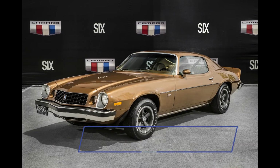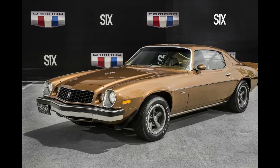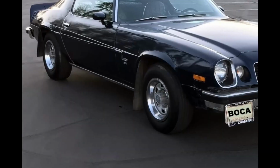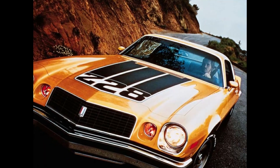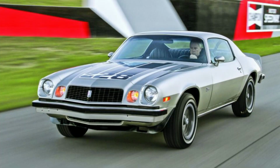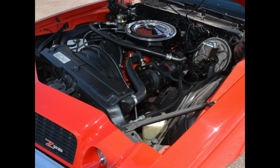Next up is the 1974 Chevrolet Camaro. New federal bumper regulations meant the nose and tail of the Camaro had to be redesigned for 1974. Considering how massive those aluminum bumpers were, the car survived and people bought them. The Z28 got bold new graphics for 1974, but the car itself was becoming fat, lazy, and underpowered. The 350 V8 under the hood was rated at only 245 horsepower.